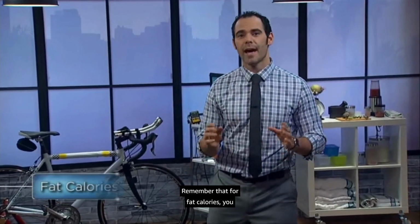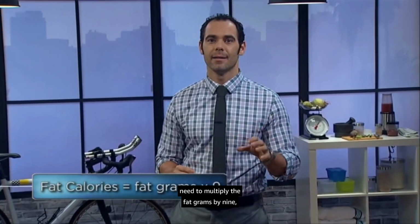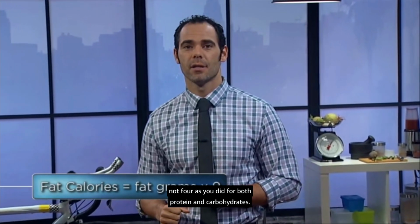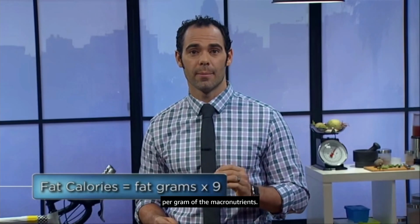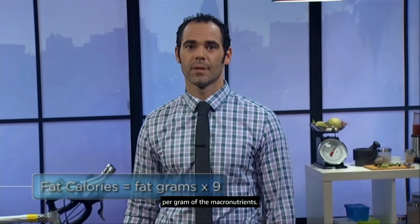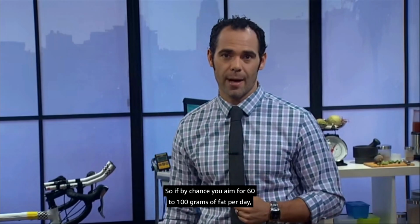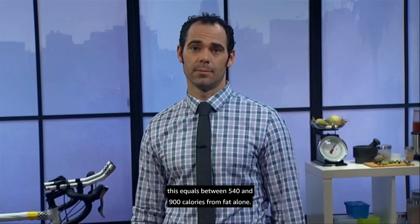Remember that for fat calories, you need to multiply the fat grams by 9, not 4, as you did for both protein and carbohydrates. This means that fat has the highest calorie count per gram of the macronutrients. So if by chance you aim for 60 to 100 grams of fat per day, this equals between 540 and 900 calories from fat alone.